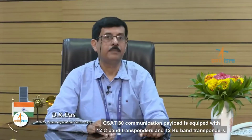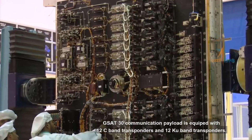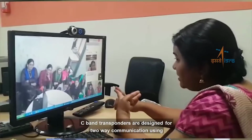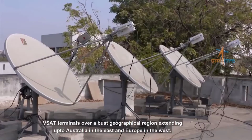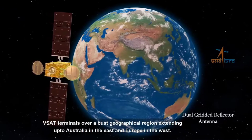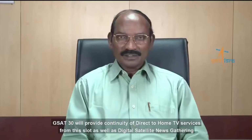GSAT-30 communication payload is equipped with 12 C-band transponders and 12 Ku-band transponders. C-band transponders are designed for two-way communication using VSAT terminals over a vast geographical region extending up to Australia in the east and Europe in the west.